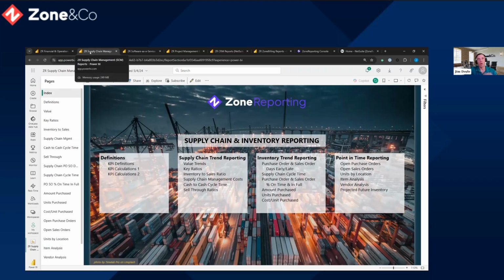If you are an inventory or product business, manufacturer, distributor, retailer, we have a ton of reporting in here around inventory key ratios, your inventory trends. You can start to look at lead and cycle time analysis, historic purchasing, vendor analysis. So we've got you covered from an inventory standpoint.